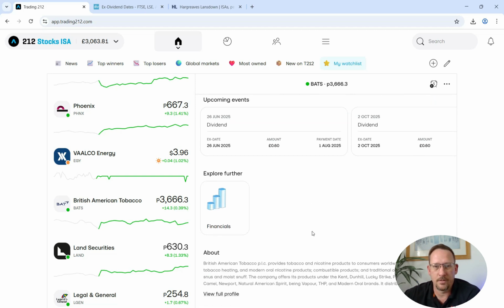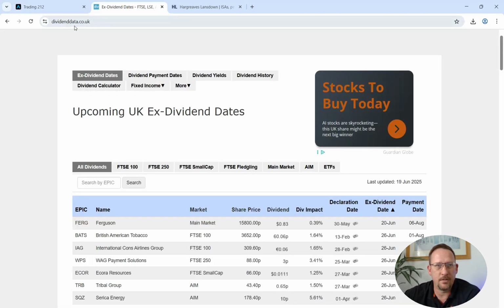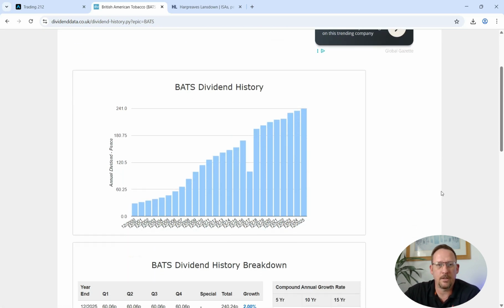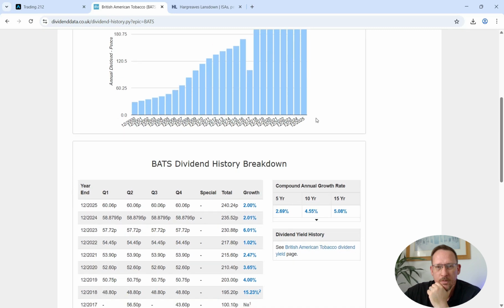So basically the one I use there is dividenddata.co.uk, for the dividend history. If we Control+F and find British American Tobacco there, and look at the dividend history, it's a really good, constant payout, and it's a growing dividend stock. If we look at the compound annual growth rate, it's 2.69% over 5 years, 4.55% over 10 years, and 5% over 15 years.